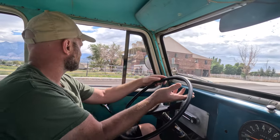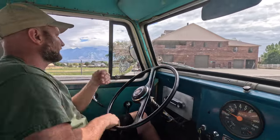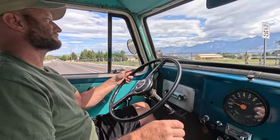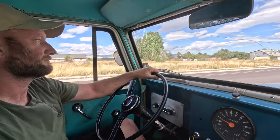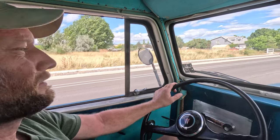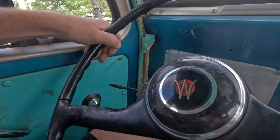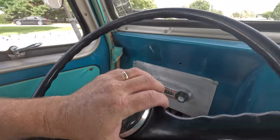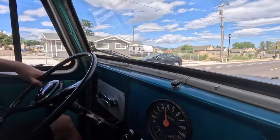Now, these are not synchronized in first gear, so you gotta slow to a crawl. Then we're gonna turn the steering wheel a million times to make a U-turn. Then turn it back. Now you got your Willys Overland emblem there. Horn still works.